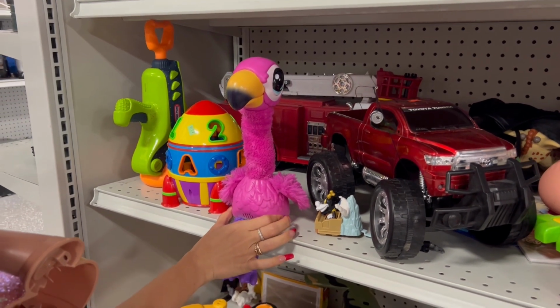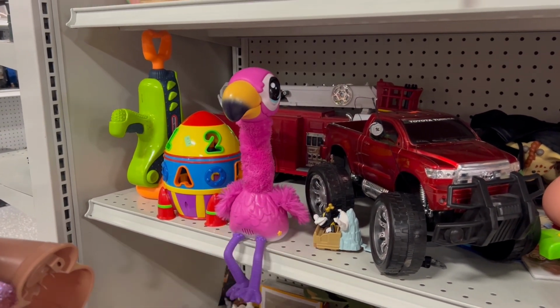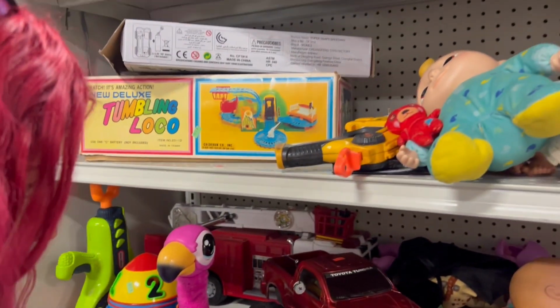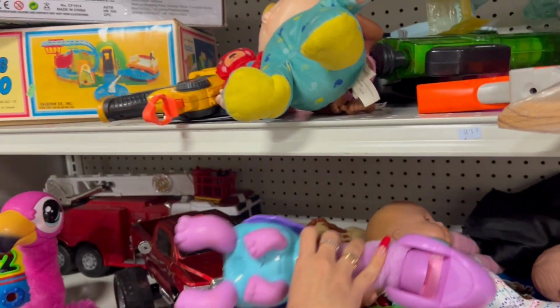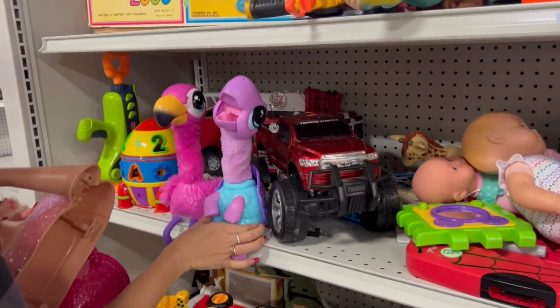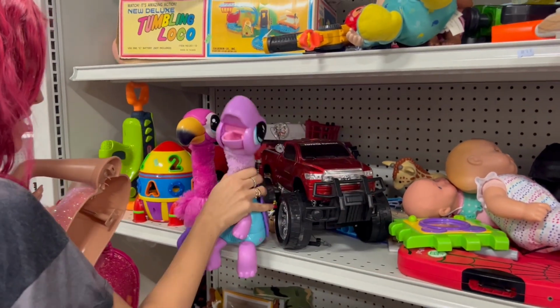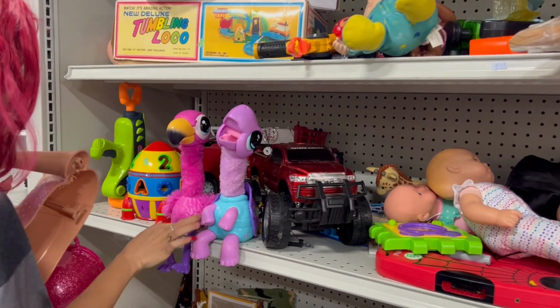But yeah, like I said, this Goodwill got me because they were just reasonably priced. They had a lot of variety of stuff. The dolls were pretty decent. As I was leaving, I noticed his friend was in the back. I don't know his name, but it's a turtle, and it does the same thing. And if you don't know what these are, just type in flamingo, gotta go. The ad is hilarious. You have to watch it if you haven't seen it.